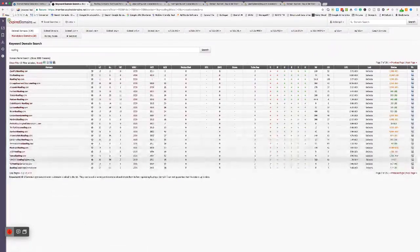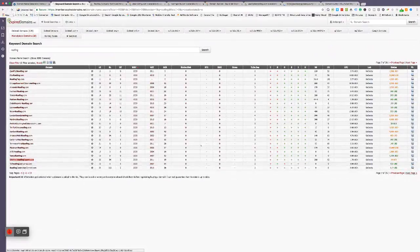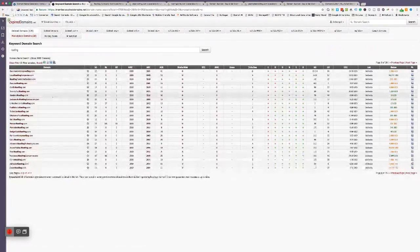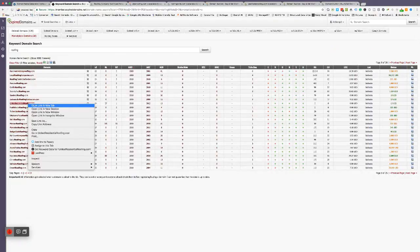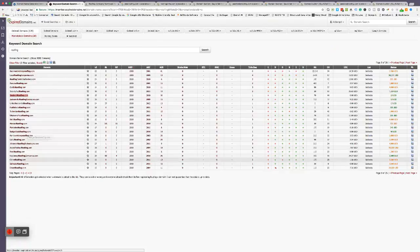What do we got here? Waterproofing Experts, Weatherproofing Experts. That's the other one that we were looking at before. So I'm going to open that one just so I save it. Sandoval Roofing, Jacksonville United Residential Roofing. That's a good one. And Sandoval Roofing is a good one. Badger State Roofing.